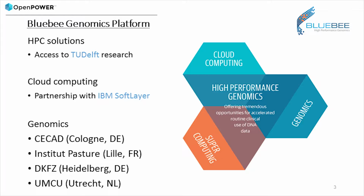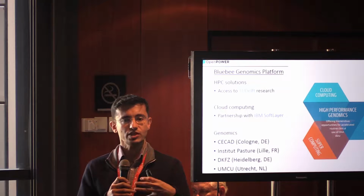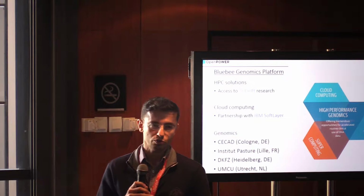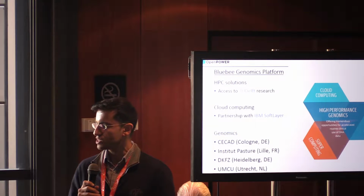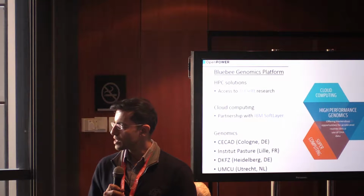With regard to cloud computing, we have a partnership with IBM SoftLayer to be able to deploy our solutions globally. From the genomics point of view, we have access to a number of leading players in the field that use our solution and also give us insight into their needs so that we can develop our solution effectively. We're talking about the Pasteur Institute from France, the DKFZ from Germany, UMC Utrecht in the Netherlands, and others.